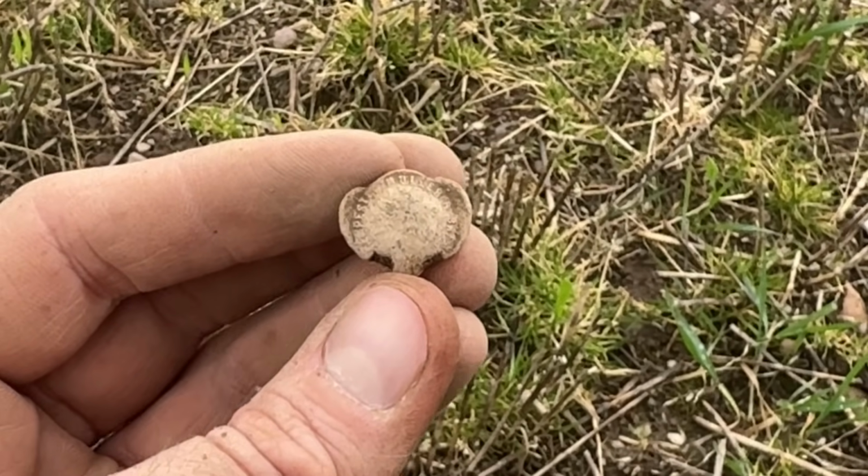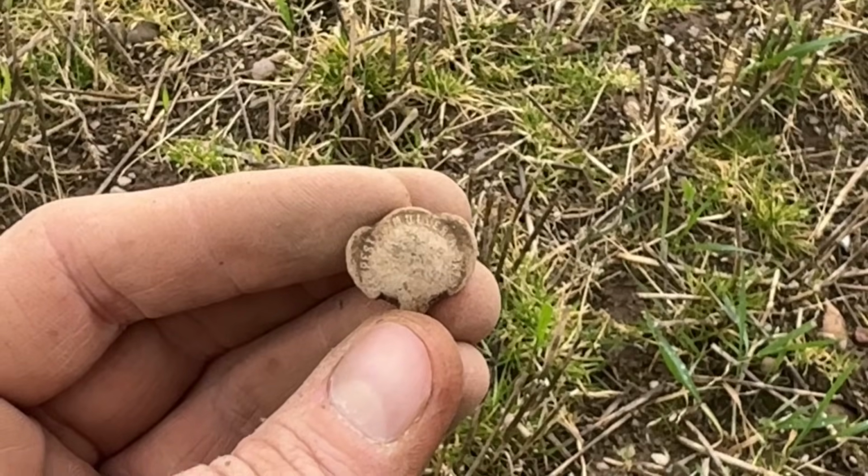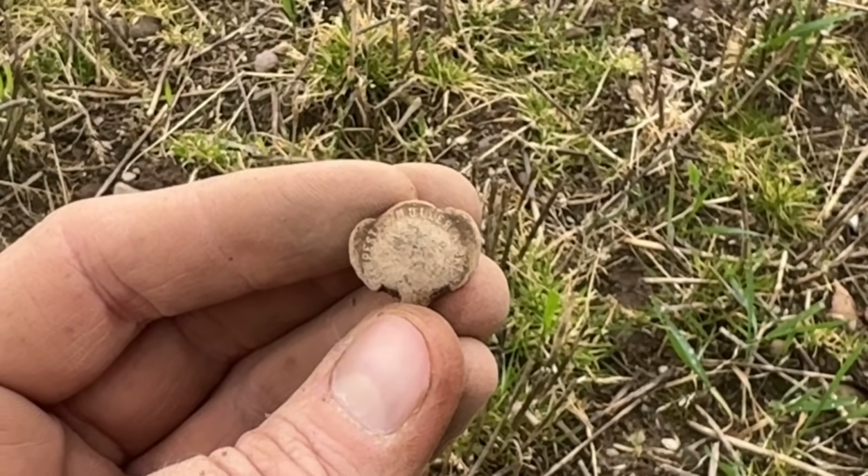Date wise, it's probably from around about the middle of the 19th to the very early 20th century, probably about 1850 to 1910 or something like that, but a nice wee find.